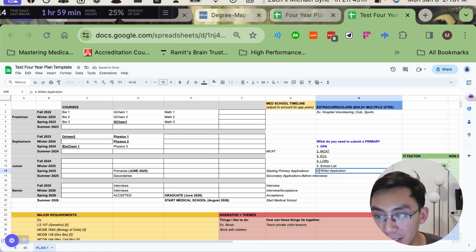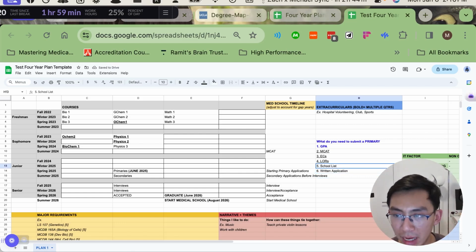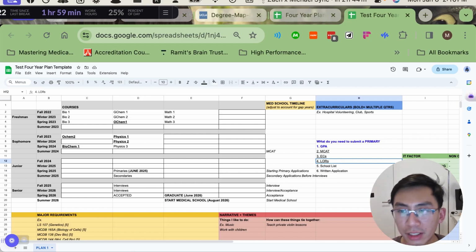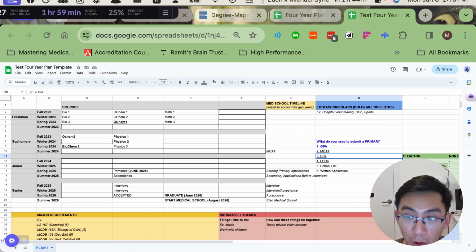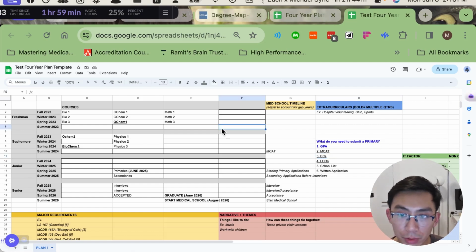So number 6 is kind of in and of itself, so we will ignore that one for now. The school list you'll get to when you get there, so we'll ignore that one for now. Letters of recommendations, extracurriculars, and MCAT, as well as your GPA, are all things that we need to start worrying about before you apply to medical school.